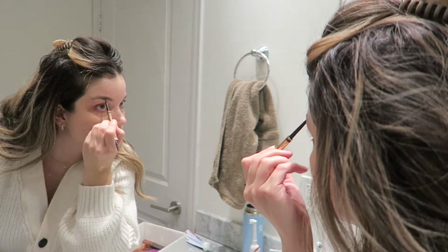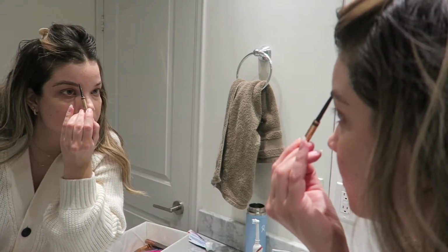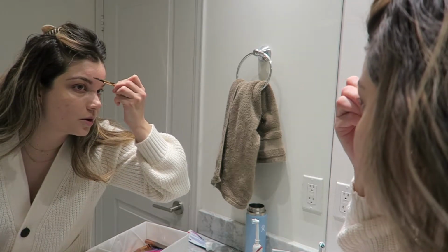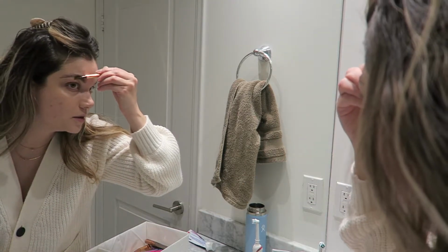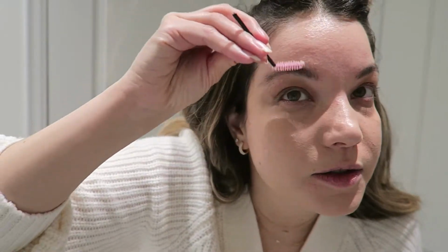I need to do it in the mirror. So she just fills in along the bottom. And then she does a few little flicks at the front here and then brushes it through. She likes her brows to be straight. I really love the look of a straight brow, but whenever I get my brows done, they always give me arched brows, so I feel like I'm meant to have an arched brow. And then she uses brow soap to stick them up, so I'm just gonna go ahead with the ABH brow trees and use that instead.